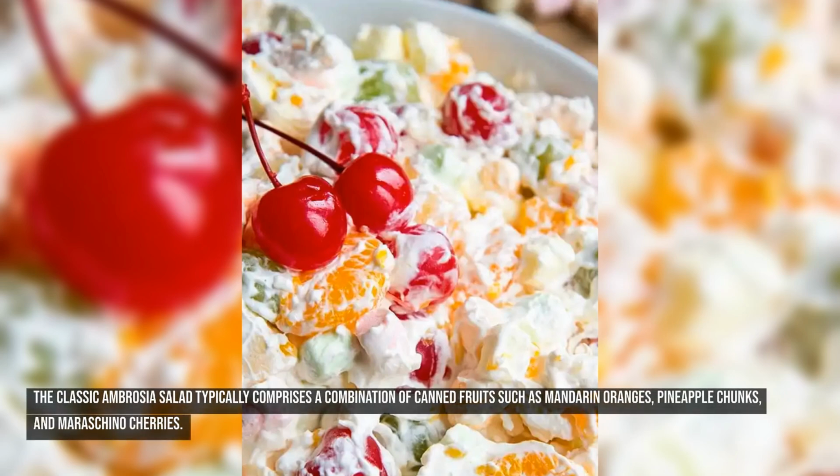The classic Ambrosia salad typically comprises a combination of canned fruits such as mandarin oranges, pineapple chunks, and maraschino cherries.